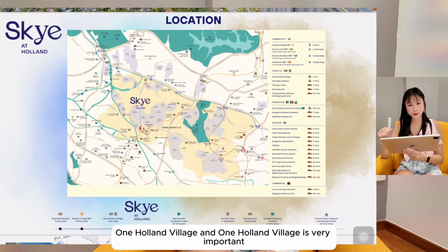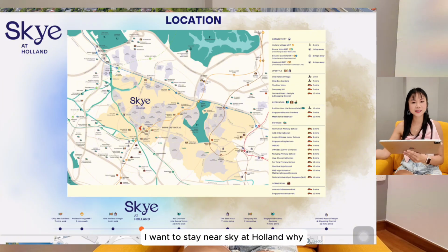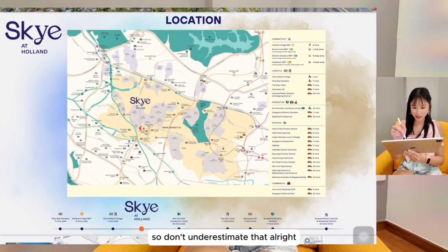And One Holland Village is very important, because I forgot the importance of having a pet mall until all my friends, basically those with pets, told me, "Hey, I want to stay near Skye at Holland." Why? Because of One Holland Village, I can finally eat with my dog in a cafe. And I'm like, oh, so that's important to you guys. And they are like, of course. So don't underestimate that, alright?